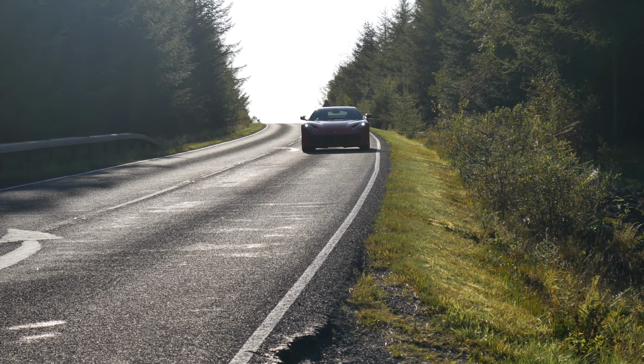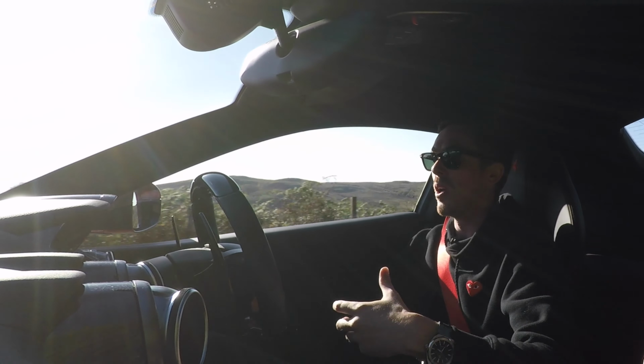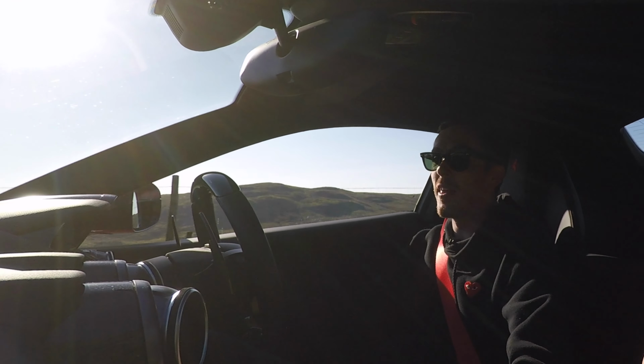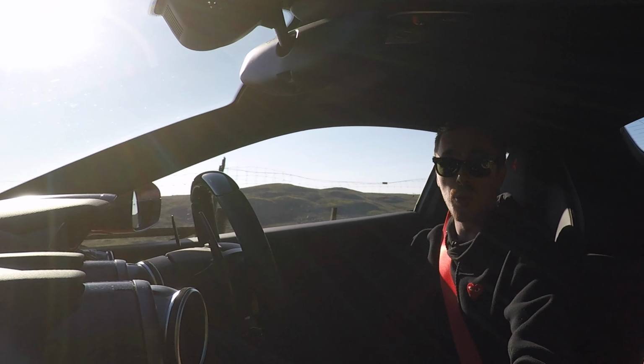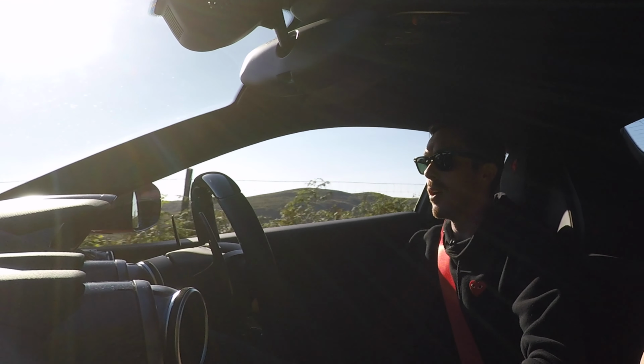Now, what's the fuel like on the car? It's got a 92 litre fuel tank, which is very good, which means if you average your MPG at about 23 miles per gallon, then you get about 450 miles range, which again is pretty good if you were doing a nice European road trip or something like that with the car.